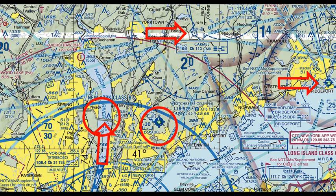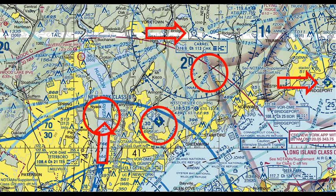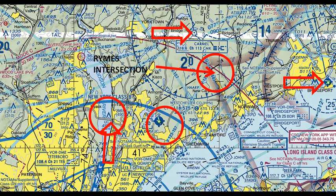And there's one more busy spot, an intersection called Rhymes, just southeast of the Carmel VOR. There's an arrow and a text box to point out Rhymes to you. Jets, props, and everything in between are around Rhymes when they are arriving under IFR at Westchester from the east and the south, from over Long Island and on the trip up from Florida. So that's the territory around the airport.